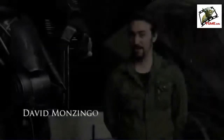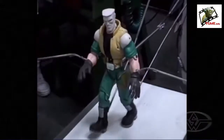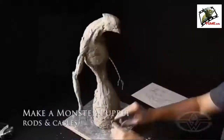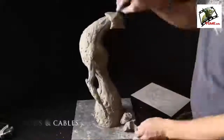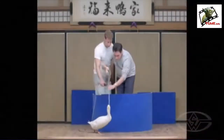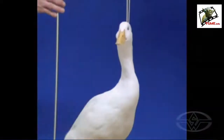Hi, I'm David Monzingo for the Stan Winston School of Character Arts, and I'm going to be teaching a lesson on constructing a rod puppet. Why don't we start off by talking about what exactly is a rod-controlled puppet? Well, basically, of all the different kinds of puppets to build, how do you move it around? There's hand puppets, there's animatronics, and there's rod puppets. Rod puppets are basically a character that has points coming out that are controlled externally. Unlike an animatronic that has servos or hydraulics or something inside that's motivating the articulation, rod puppets are performed externally by a puppeteer to move things around.